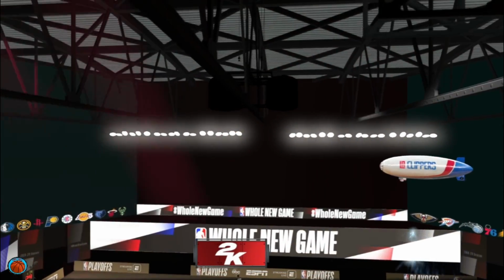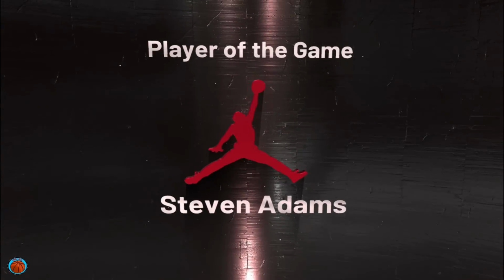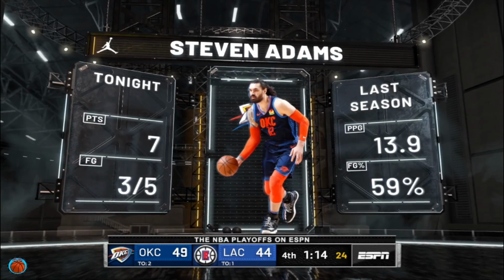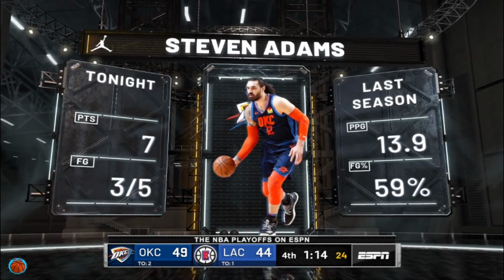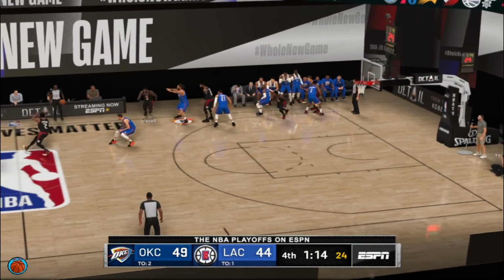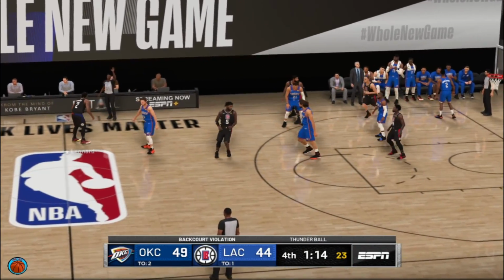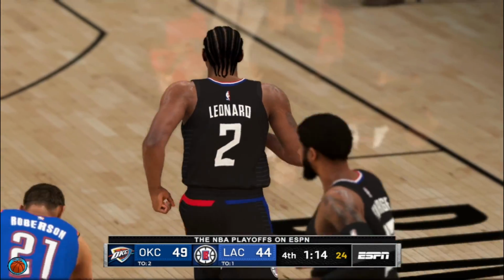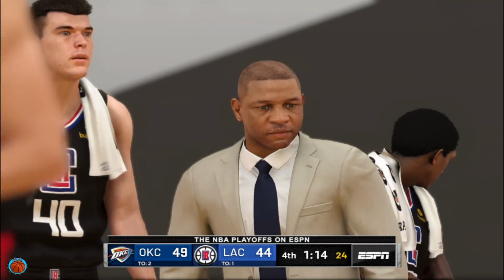Now the presentation of our Jordan Player of the Game, Steven Adams. And he's provided them with a major mismatch on that low block tonight. They've been able to lean on his scoring in the paint. And if nothing else has worked, he's given them a reliable option on every possession. And keeping us updated from the sideline, let's swing it over to David Aldridge.